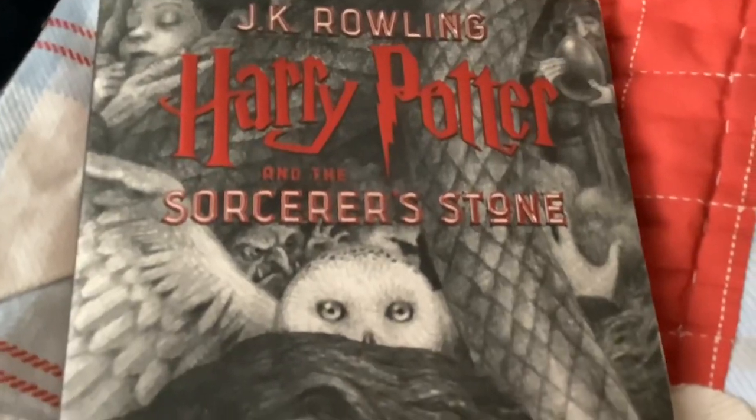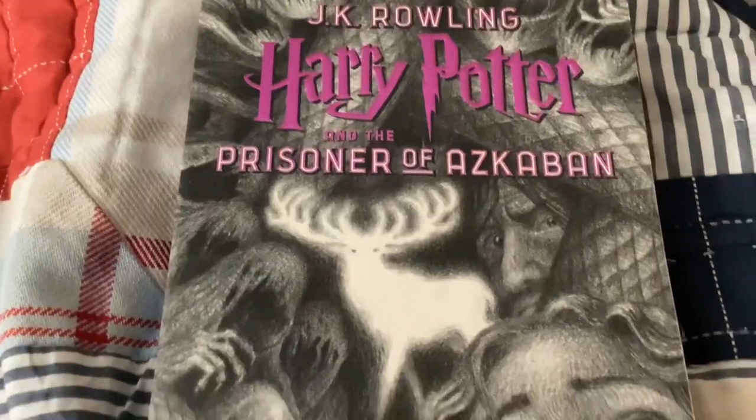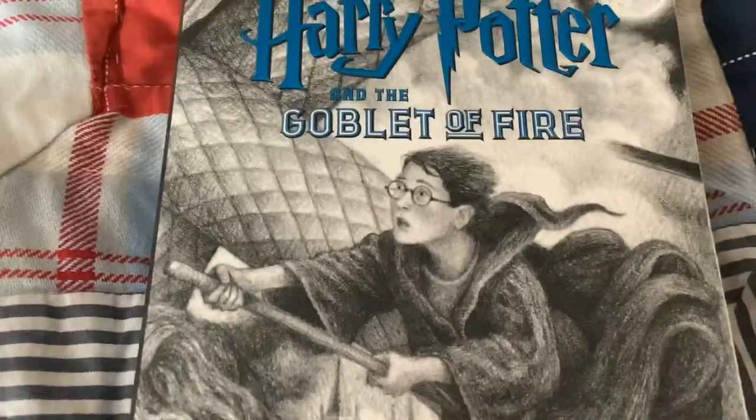I have Harry Potter and the Sorcerer's Stone, illustrated by Brian Selznick. Chamber of Secrets, illustrated by Brian Selznick. Harry Potter and the Prisoner of Azkaban, illustrated by Brian Selznick. Harry Potter and the Goblet of Fire, illustrated by Brian Selznick.